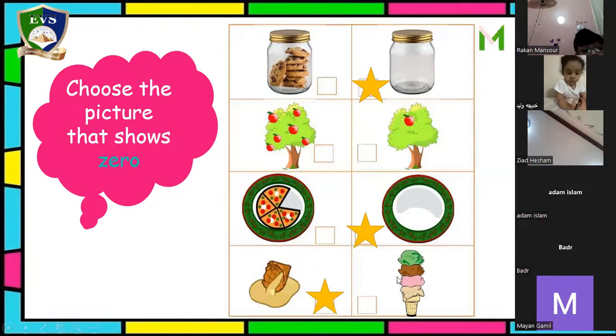Okay. Which picture of these shows zero? Zero ice cream. No ice cream. Zero ice cream. So is it picture number one or two? Two.